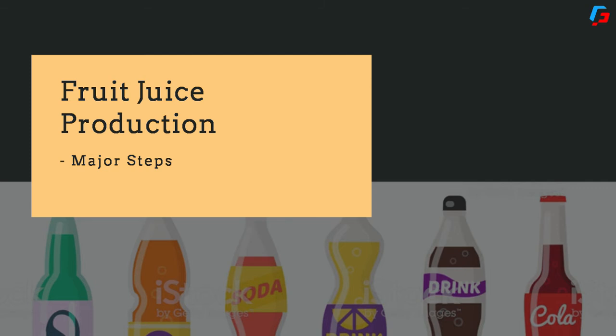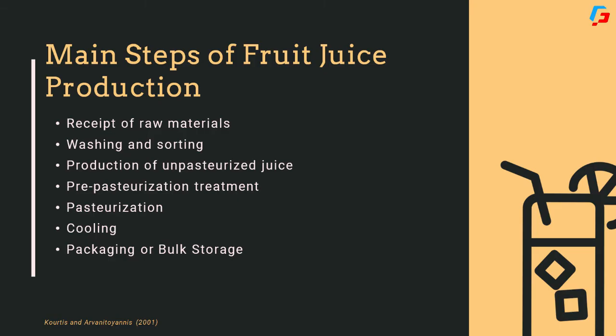So let's define first what is fruit juice. Juice is the unfermented but fermentable juice obtained from ripe fruits, usually by mechanical means. Citrus fruit juices are the most widely consumed and account for 50% of juice in the international market. So what are the major steps? The first is the receipt of raw materials, washing and sorting, production of unpasteurized juice, pre-pasteurization treatment, pasteurization, cooling, packaging, or bulk storage. Although you may have different products and corresponding processing steps, the following are guidelines in ensuring that your product will be safe for human consumption.